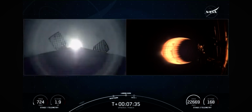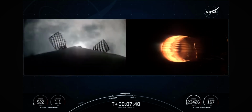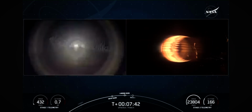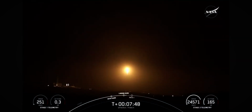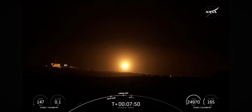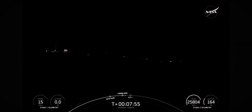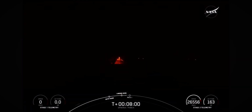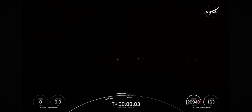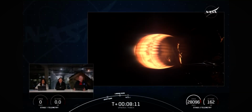Stage 1 landing burn. There's that callout. Landing burn has begun. Let's watch as Falcon 9 touches down on landing zone 4E. Stage 1 landing light deploy. And such an awesome view of Falcon 9 touching down. Stage 1 landing confirmed on landing zone 4E, confirming the 3rd landing for this booster.